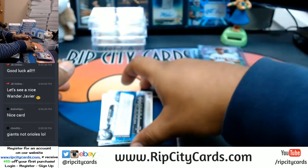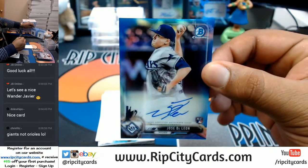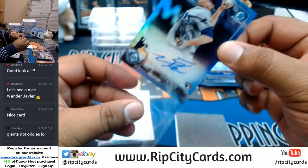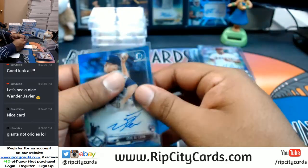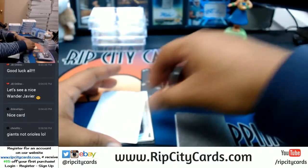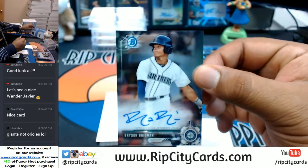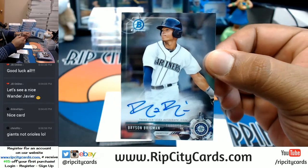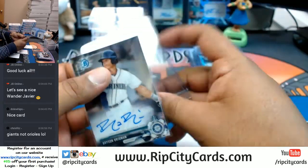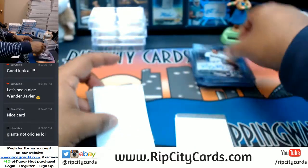For the Rays, number to 150, Jose De Leon. The colors are starting to come out. Very nice. Here for the Mariners, Bryson Brigman with the auto. Except for that box.